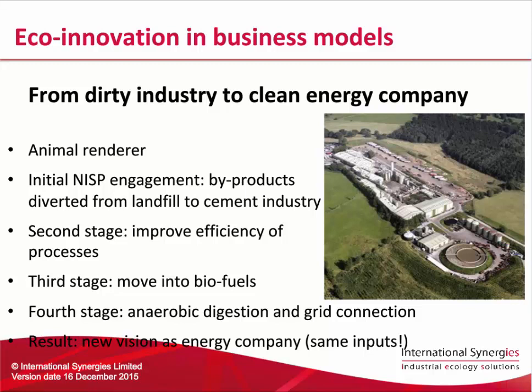This example is about a company being able to change its business model. So they're an animal renderer. They're taking animals and process them. But what they did is they worked with us about what could they do. And we kept going back to that company to expand the effect of industrial symbiosis.